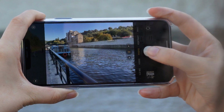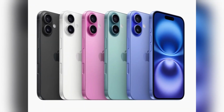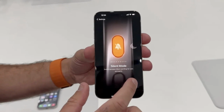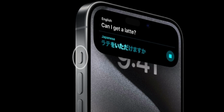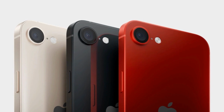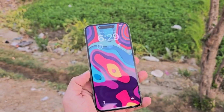One feature that the iPhone SE 4 will likely not get is the camera control button, which is expected to debut on the iPhone 16 series. However, it does seem like Apple is bringing the action button to this budget model. First introduced on the iPhone 15, the action button lets users customize a shortcut to their most used feature, whether it's launching the camera, turning on the flashlight, or activating silent mode. It's a small but useful upgrade that makes the phone more functional.